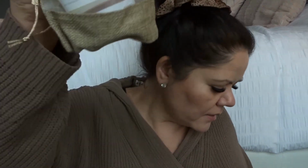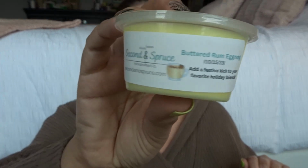I got a little bag with a couple samples. This is a cute little burlap bag. I'm gonna do these first. So excited for the samples. So this first one here, I've seen a lot of people get this one. This is buttered rum eggnog. Add a festive kick to your favorite holiday blend, it says. So that is super cute.